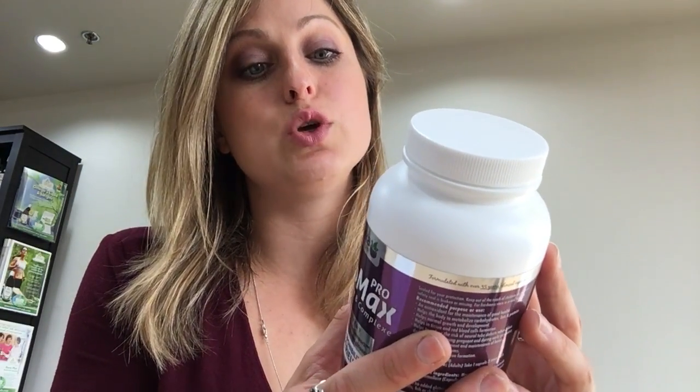Next is potency. This is one of the highest potency B complexes that I've come across and that you can find in the market today. You're going to see that using the full dose, which is 3 capsules a day, you're going to get 100 milligrams of most of the B vitamins, sometimes even more.